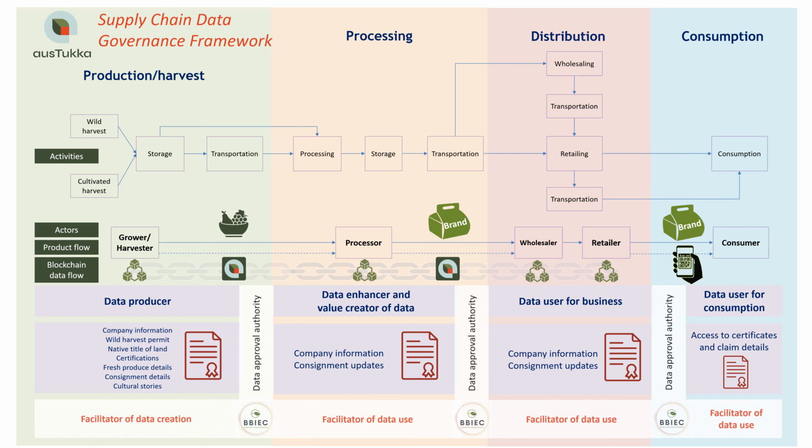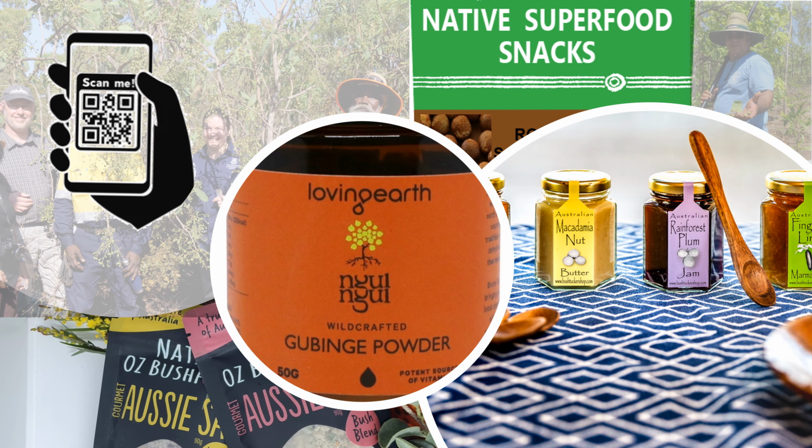When the project finishes, we will already have the skeleton of the Australian native food supply chain data governance, which can be further improved by developing infrastructure. Once the whole supply chain data governance is completed and implemented, the indigenous harvesters and growers will be able to showcase their authenticity and cultural claims with data security. At the same time, the business customers and the end consumers will be able to access the certificates and claim details to get clarity with reliable information.